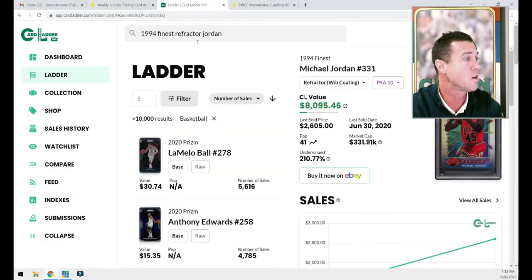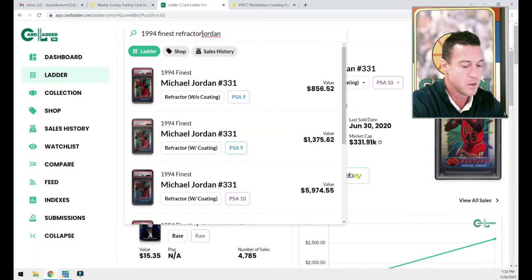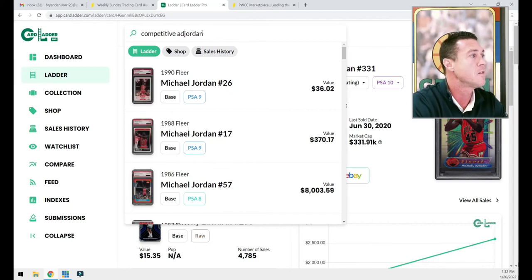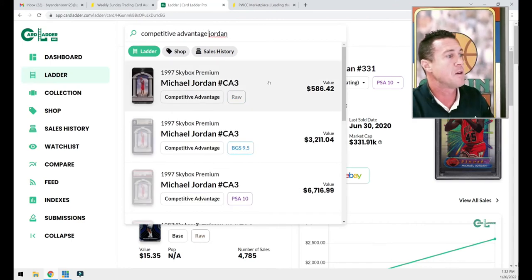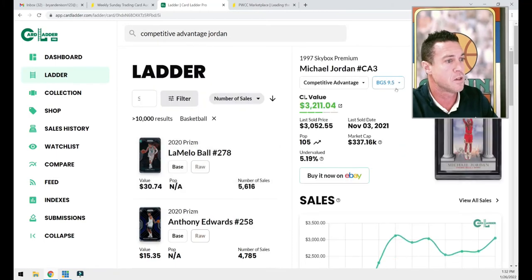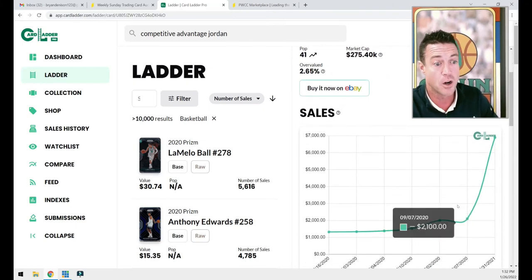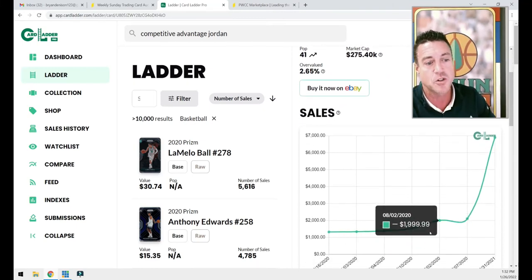This is a really rare card too. I want to pull this up here. Let's put in Competitive Advantage. See what the pop is on this card. Whoops. Let's hit there's my 9.5. Cool card. Pop 105. PSA 10. Whoo, pop 41. Okay. Big time card. Look at the jump it made last time.